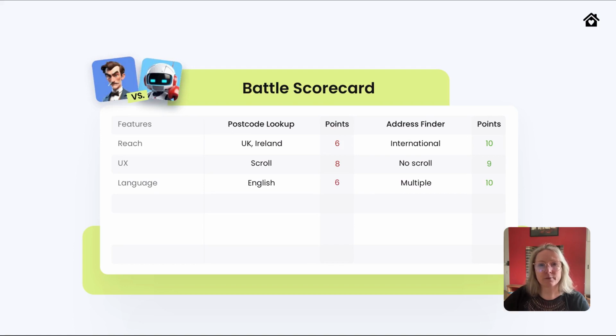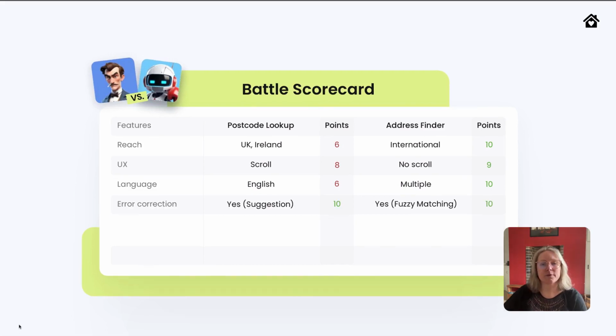For the next round, we look at language support. You can only enter numbers and English characters on Postcode Lookup. Address Finder, on the other hand, recognizes multiple languages, synonyms, and native characters, so it gets top marks in this round.